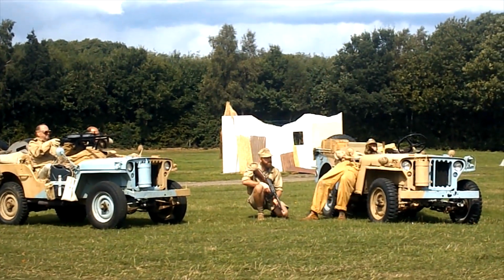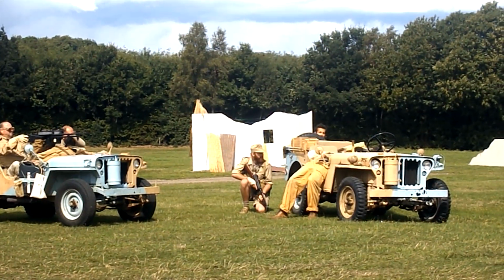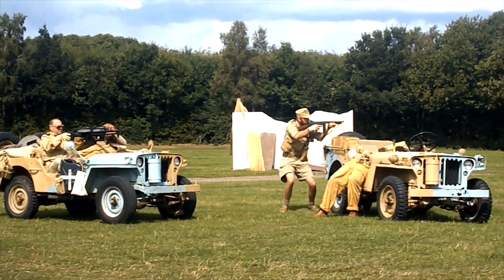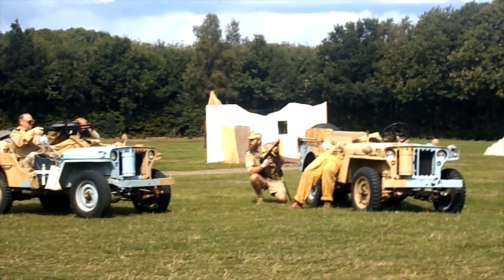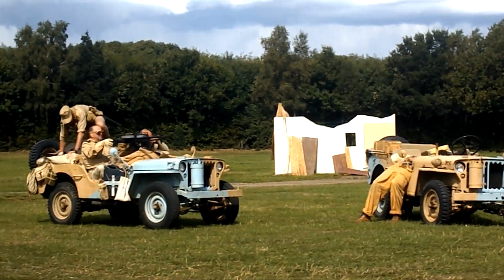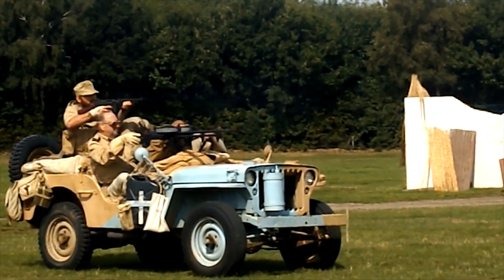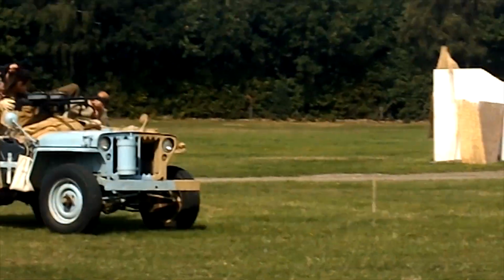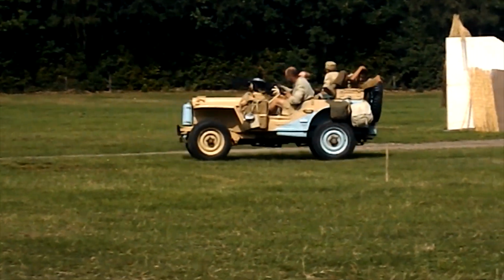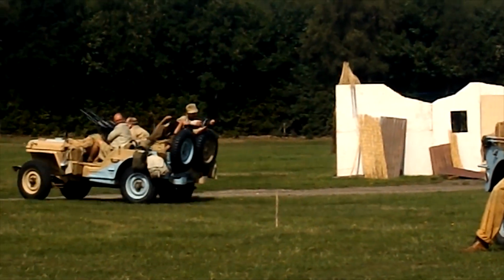The rider is going back to see if more troops can come up. Now the British have got a Thompson submachine gun and they've also got twin Vickers guns. They were heavy machine guns during the First World War. So the British now are retreating. They've realised that the firepower against them is too much.